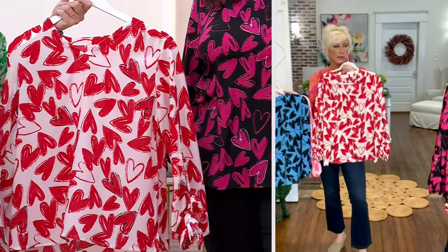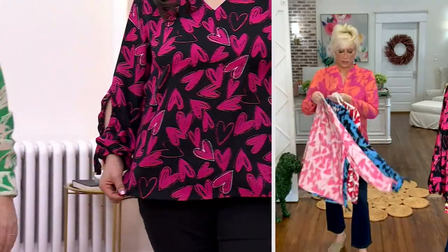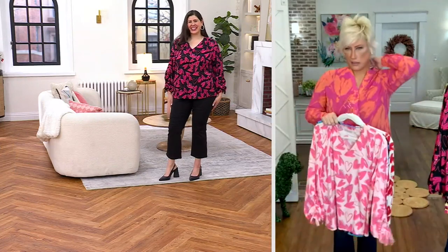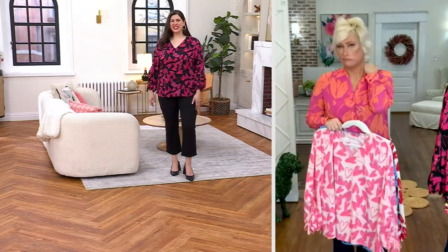I love it. You just can't go wrong. But Jamie, your whole outfit, I feel like we should just be playing saxophone music and not saying any words. Yeah, that outfit is hot. Just saying.